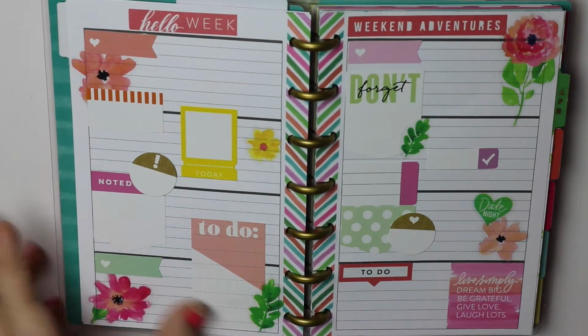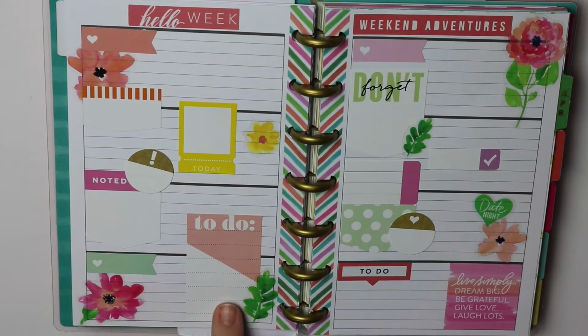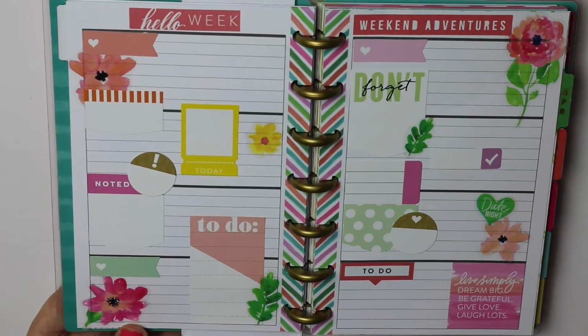When I take this on the go with me, when I'm at work and I'm like, what do I need to do tonight? Well, now I can flip to this page and be like, well, maybe I'll do this and wait on that until Friday or whatever it may be, or Thursday. So I've really been liking this.